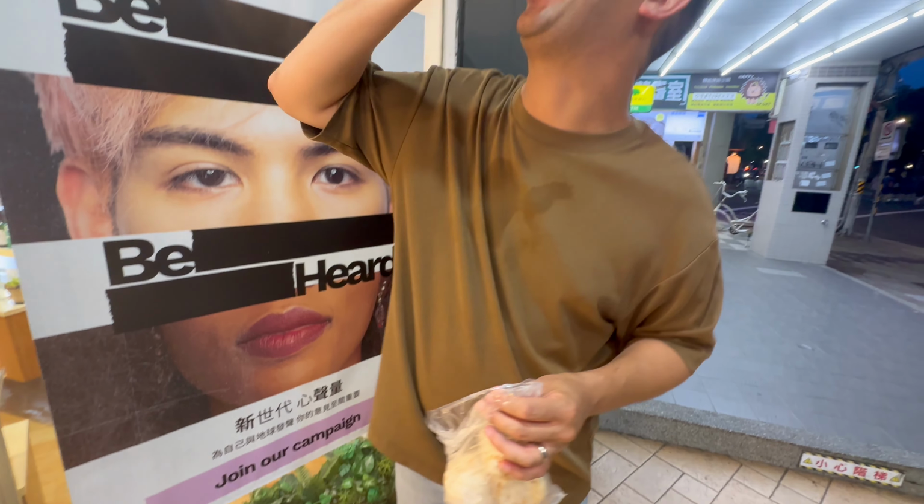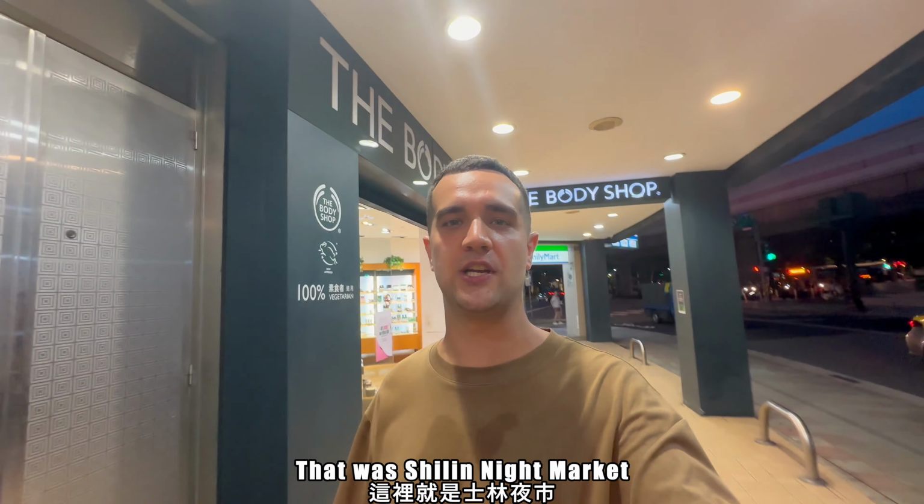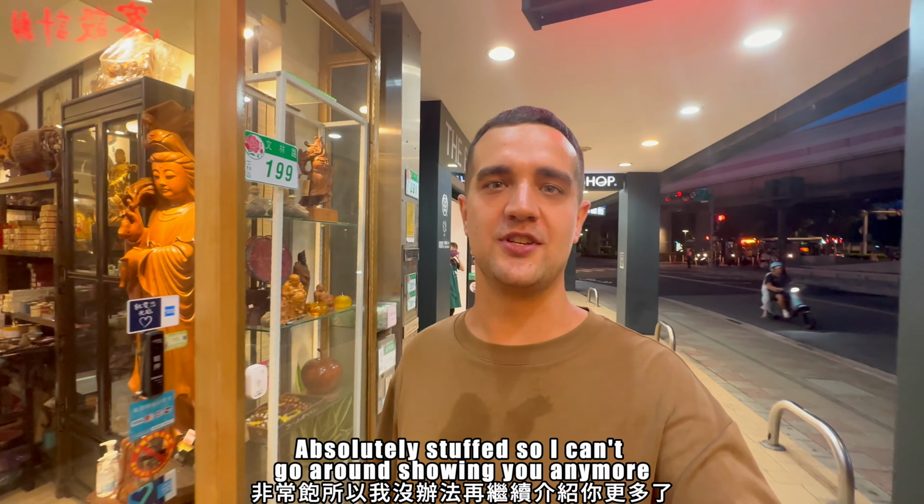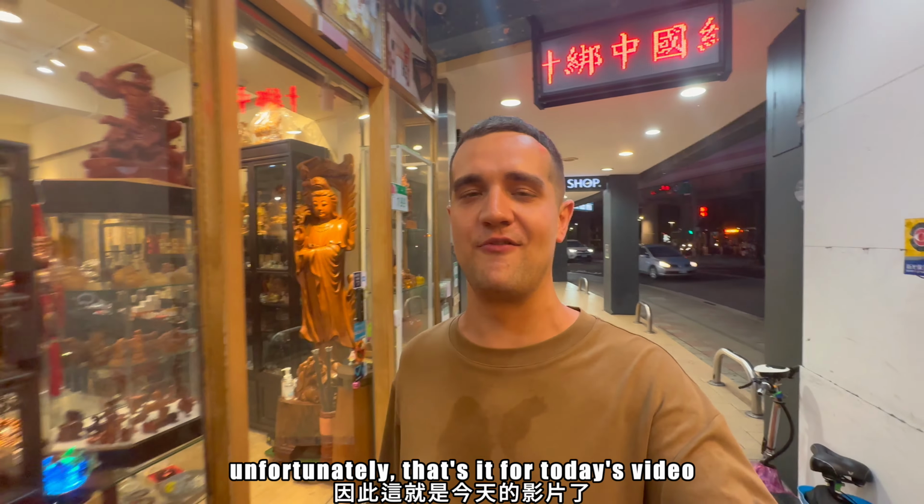Oh, so juicy. That was Shilin Night Market. We had about 7 or 8 different things in the end. Absolutely stuffed, so I can't go around showing you any more, unfortunately.